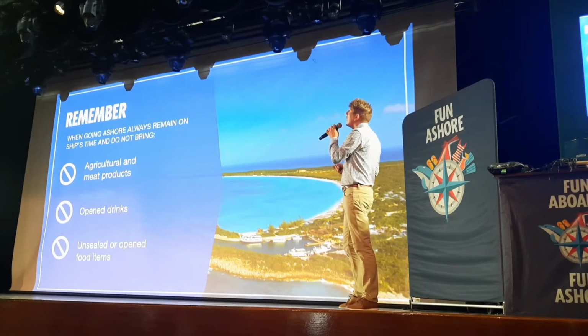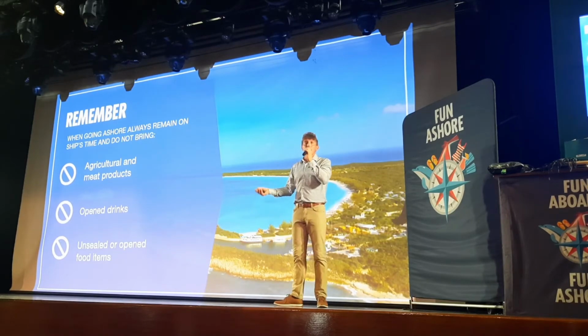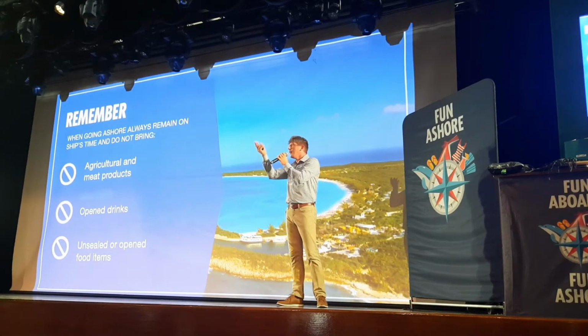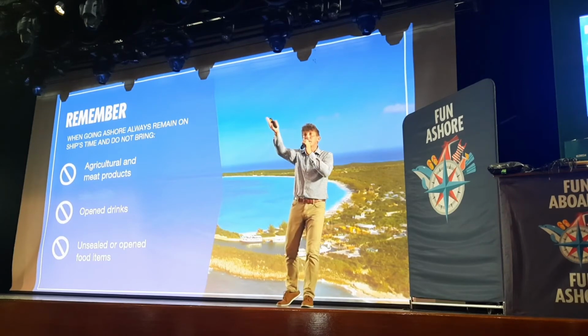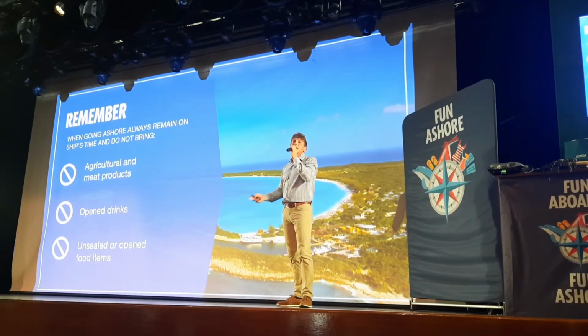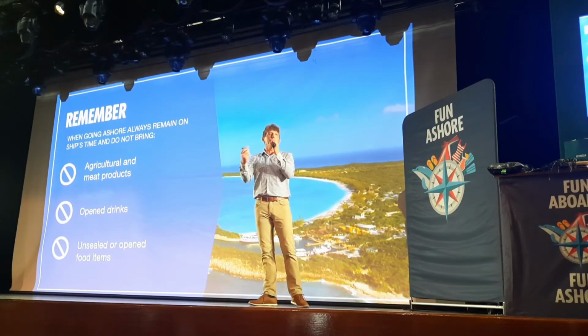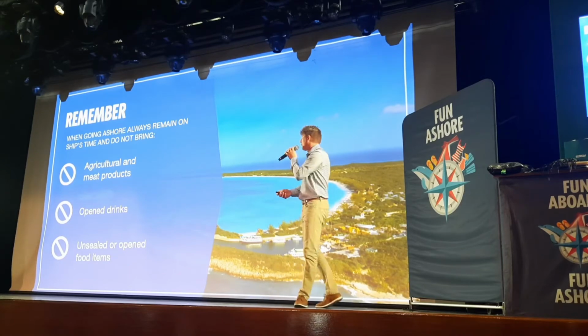Remember, don't bring any agriculture and meat products, because tomorrow in the morning you can have a lovely breakfast up on the Lido deck. You can be seated down in the forward dining room as well. Because if you try to bring something out, security is going to stop you, so you have to leave it behind. There's going to be plenty of food when you come back on board for you.